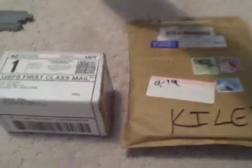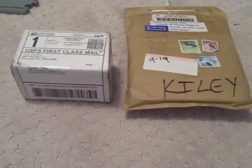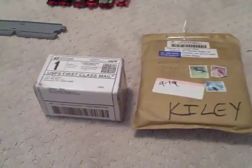I was gone for a long week, and now I'm finally back home. And when I got home, as you can see, I have two packages right here in front of me. They were both on my bed waiting for me. And you can probably guess what they are.